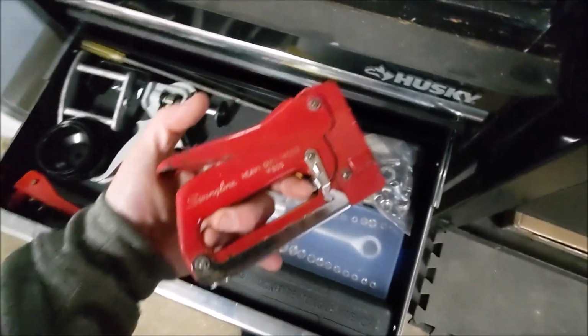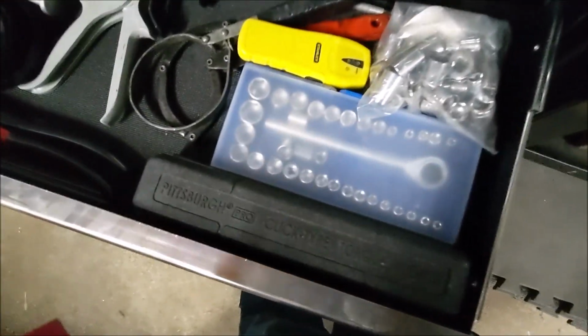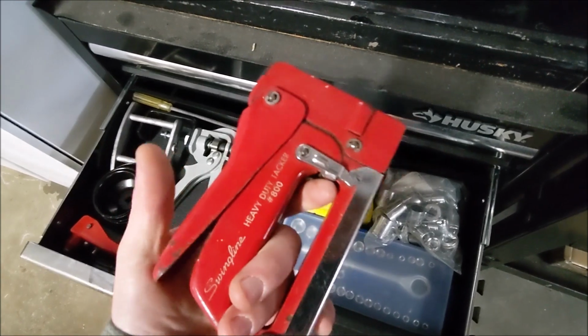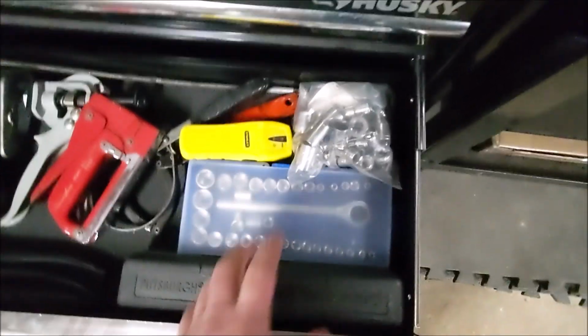sockets, my red swing line stapler. If Office Space took place in a garage and not an office, this would be the staple that Milton had. Was his name Milton? I think so.